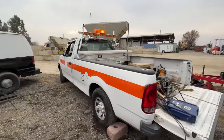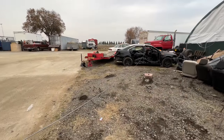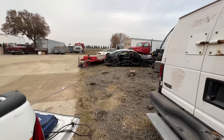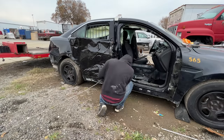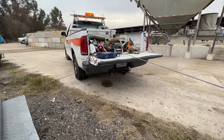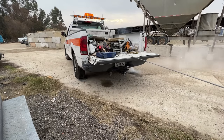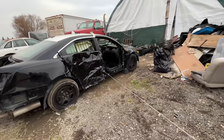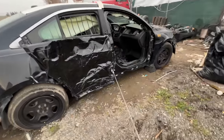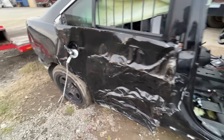Hey, move it all to the concrete. Okay, we got it all on the concrete where it's gonna be harder to drag. So let's see how this goes. Hit it. Still dragging the car. Jeez. How strong are these freaking doors? Oh my goodness. Okay, that's not budging.